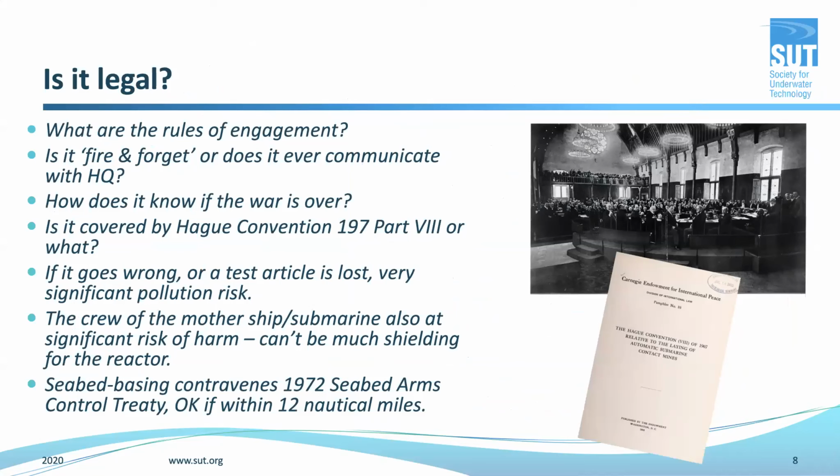Next big question for me is: is it legal? How many laws are you breaking if you go out there deploying a system like Poseidon? So what are its rules of engagement? Is it fire and forget, or does it ever communicate with headquarters? How does it know if the war is over?